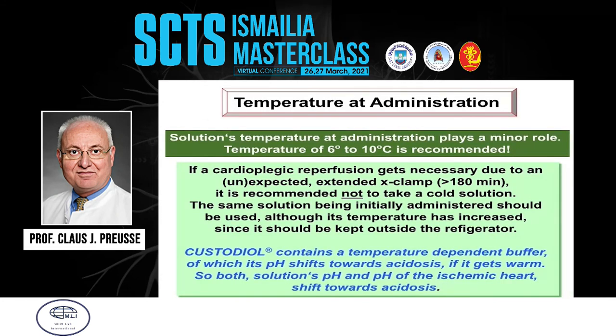The solution's temperature should be kept between 6 and 10 degrees centigrade. Any unused portion from the initial perfusion should not be stored in a refrigerator, as rewarming will decrease the solution's pH, adding to the acidotic shift in ischemic myocardium.